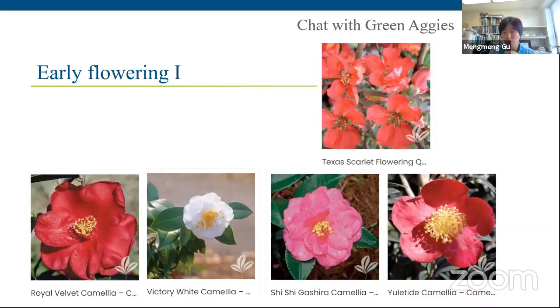So for the early flowering ones, early flowering number one, these are a group of plants that you all know flower on the previous year's growth, and they have to go through that cold period of time. And the reason I put these as group one is because I know some camellias, they may have a very, Laura, what's the word I'm looking for?